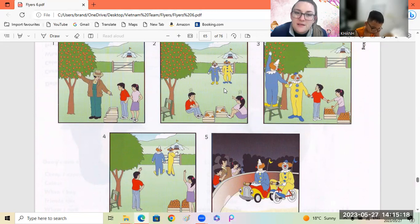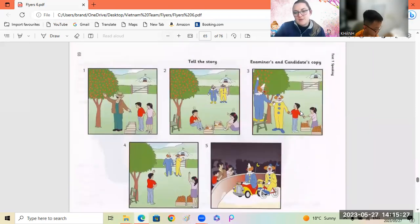Okay. Let's write it, Khan. I just want to make it a bit smaller. Picture one.